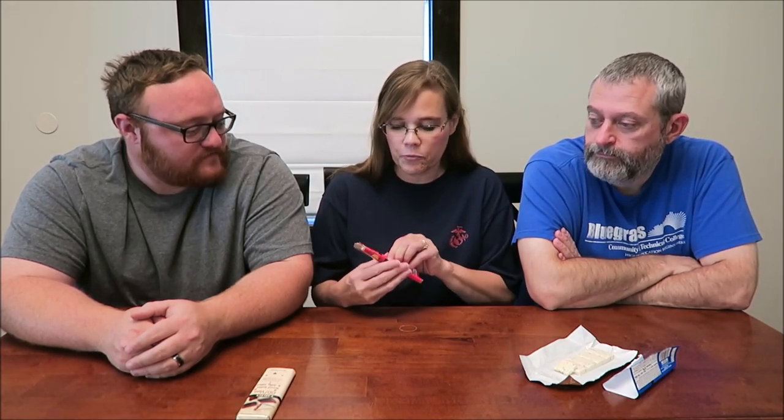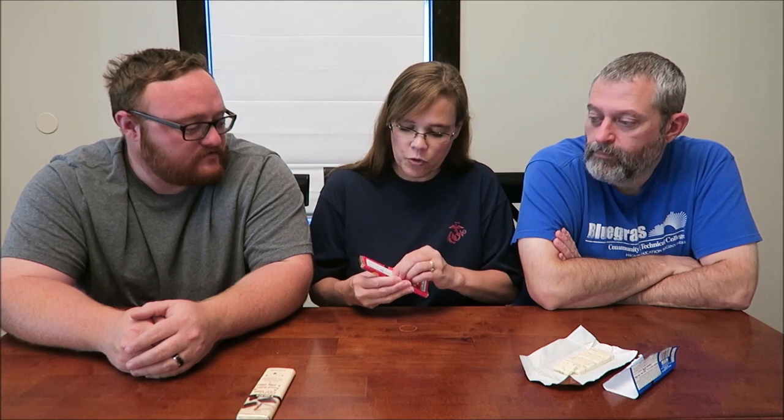Okay, these are the crispy potato chip, creamy milk chocolate with a savory potato chip crunch. It's 260 calories for the whole thing.